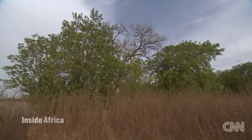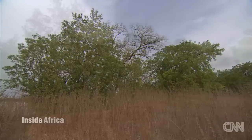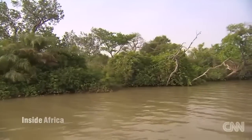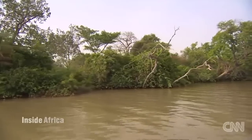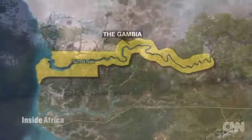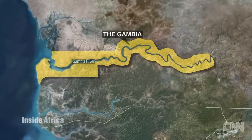It's estimated that at the height of the slave trade, 1 in every 6 West Africans taken to be sold came from this region. One reason: European traders saw the potential of the river Gambia. It runs deep into the continent, more than 700 miles, and it granted them access to the African interior, to various goods, and to slaves.